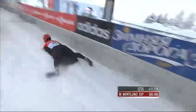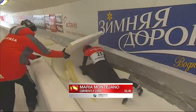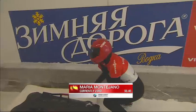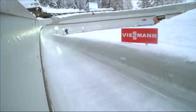But she was 18th fastest starter, which gave her the opportunity she needed. Another year on the ice, perhaps, and she will be in the top 20. Technically, that was a really good run. She had some points that she can be proud of.